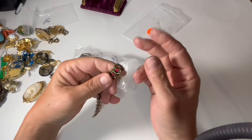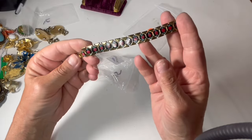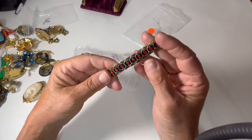And then also there I found this. This is not marked, but it is a cute little flower enamel.